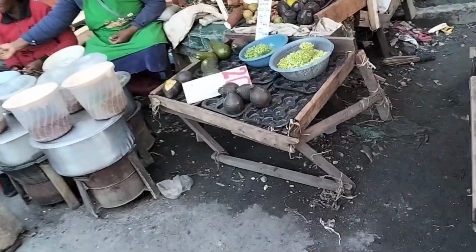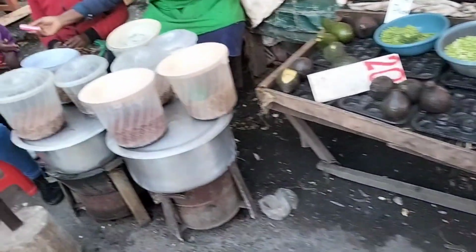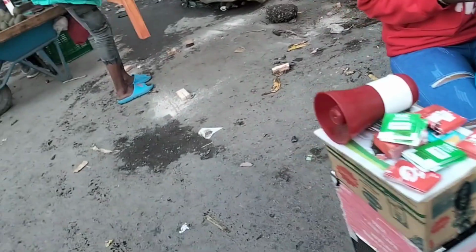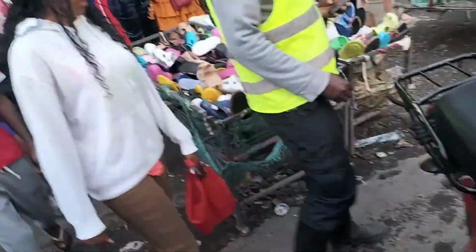It is also very easy to come across this ready-made food. This is beans or maize that have been boiled, that you just carry and go and make a stew, and you're good to go.